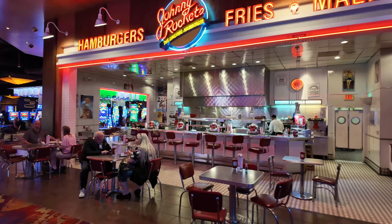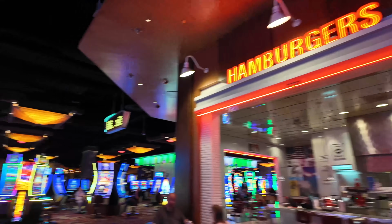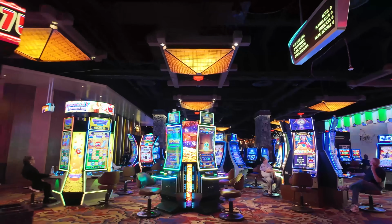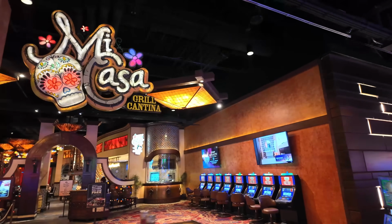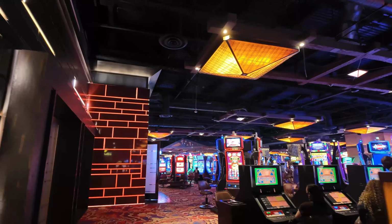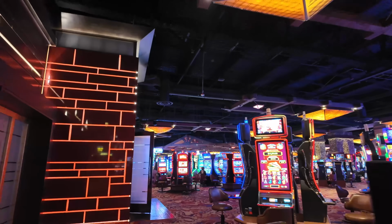They do happen to have a Johnny Rockets here, your classic. But all the really good spots are on the opposite side. So Mi Casa Grill Cantina is a good spot. They also got Su Casa, which is sushi. But one of my favorite steakhouses that are local loved, their tomahawk over here.